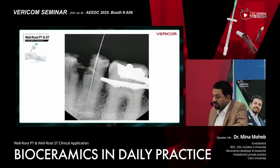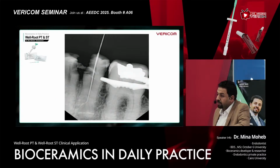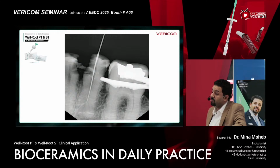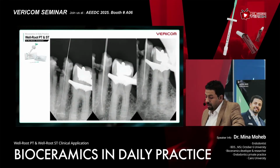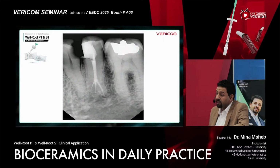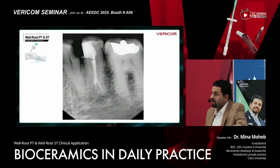During shaping of one of the splits, a rotary file separated inside it. I tried to bypass it. I was able to bypass, but not fully bypass, the separated instrument. It's a very, very tough bypass, by the way. So I decided to do the same and depend on the hydraulic power. Here is the cone fit X-ray, and here is the immediate post-obturation using the Root ST bioceramic sealer. The sealer flows beyond the separated file. So the problem is quite solved.